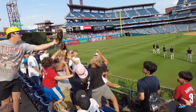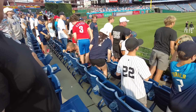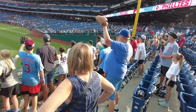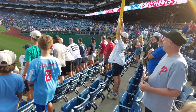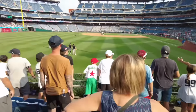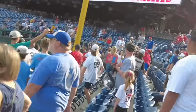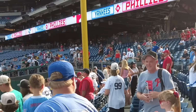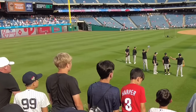Boo! Oh my God, I got it! Whoa! Okay. Oh my God, these guys are horrible! Everybody's dropping them. Must be the way they're throwing them. Another grown man in a Yankees uniform steals a ball from a child. Noticing that's happening a lot.